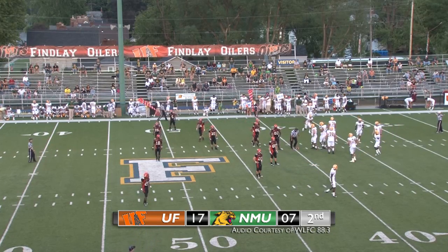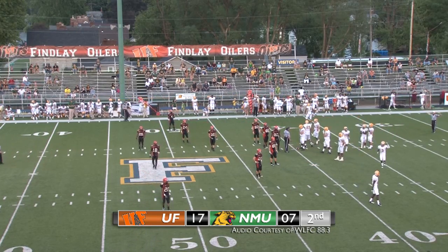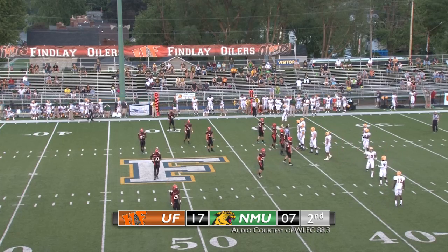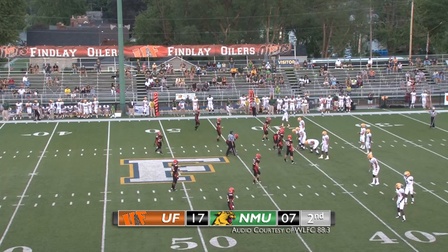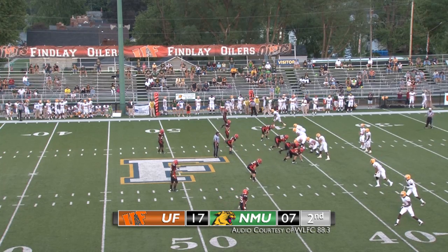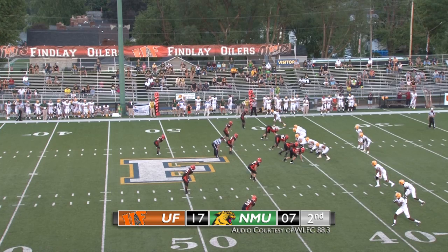But big number 81, Julian Gaines, 6'6", 211-pound sophomore wide receiver. Now that's a frame to throw to. Oilers look like they got a little bit of prevent in that. Plenty of cushion out there on the corners. Trips the near side, 1 to the top.